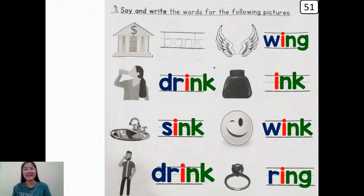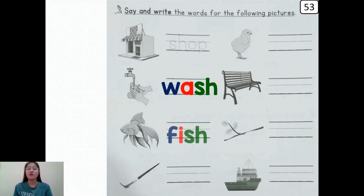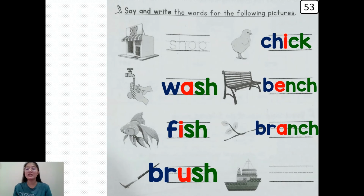Ring, ring. Okay, and page number 53. Say and write the words for the following pictures. Shop, shop. Okay. Watch, watch. Fish, fish. Brush, brush. Shake, shake. Bench, bench. Branch, branch. Ship, ship. Okay, again.